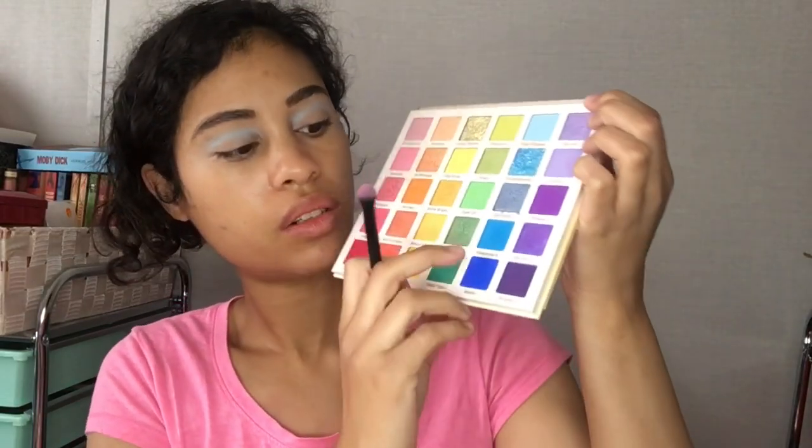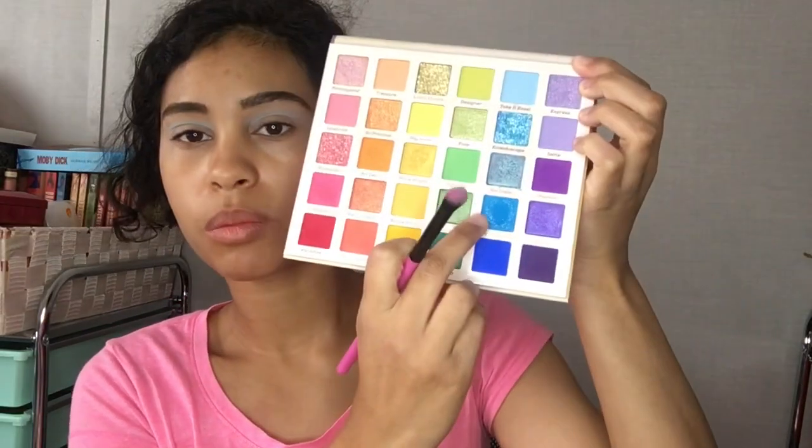Then we're gonna go into the shade Watermark right here. It's like a sparkly matte, but it's the only other blue shade we have in this palette before going into this dark blue. But we're gonna go into this one first. We have a little shimmer in the crease, but it should be fine. Oh, that's so pigmented.